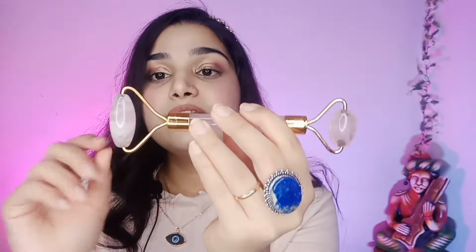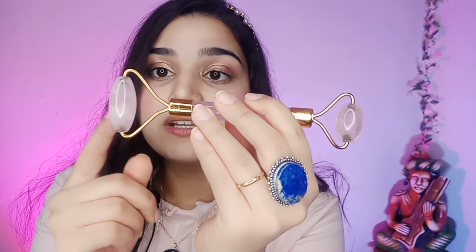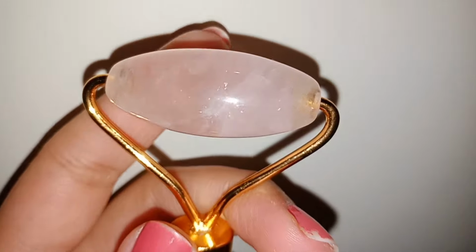So guys, there are two simple and easy ways to check if your stone is real or fake. First, touch the stone. If it feels cool, then it's real. The second way is to examine the stone closely. If it has bubbles, that means it's fake, but if it has some cloudiness like this, I'll show you the close up, then it's real.